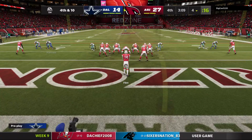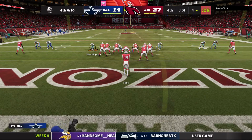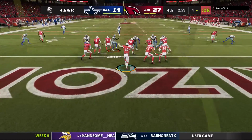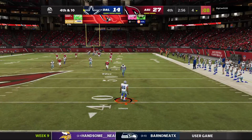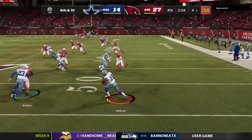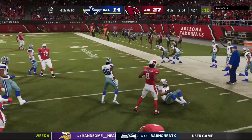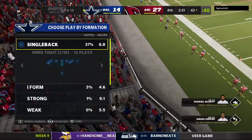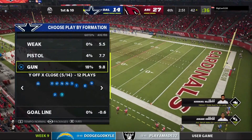Here comes the Cardinals punter now as he'll kick it away for the 2nd time. And he's able to get it out of there. He'll take it at the 42. A good return there, 17 yards. And the Cowboys are going to take over in great position here with a 1st and 10.